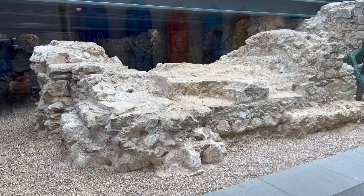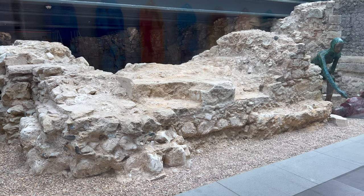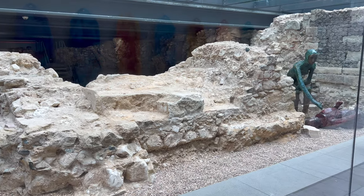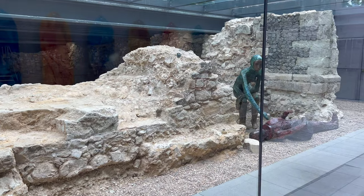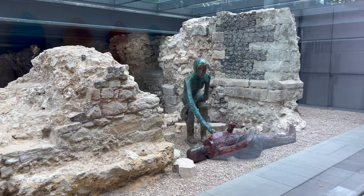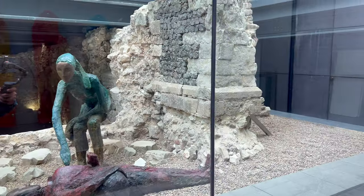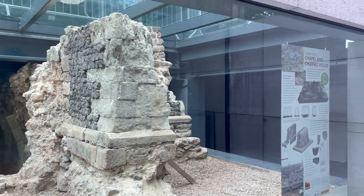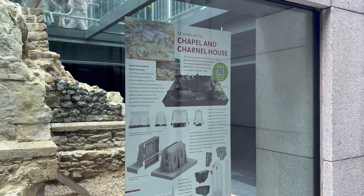But Spitalfields Market isn't just about shopping and dining, it's a place steeped in history. Dating back to the 17th century, Spitalfields Charnel House, also known as the Spitalfields Bone Store, is a historical site located in the Spitalfields area of London. It is a place of historical significance that offers insight into London's past and the ways in which cities have dealt with the disposal of human remains over the centuries.